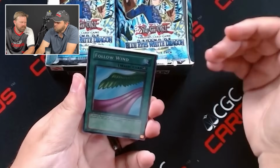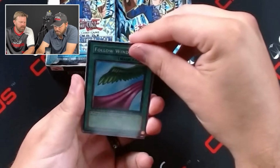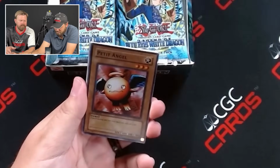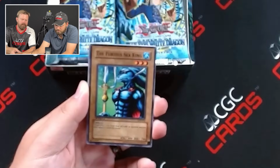Pot of Greed. Pot of Greed is actually one of the most expensive Yu-Gi-Oh cards in high grade. So, it's hard to get that nice high grade. Yeah. It's rough. Fall of Wind. Silver Bow. Petite. Angel's back. Nice. Furious Sea King. Beautiful.